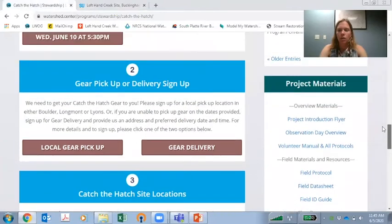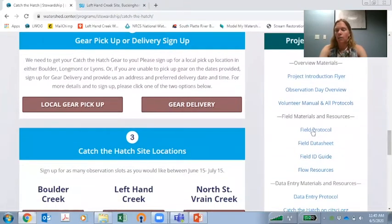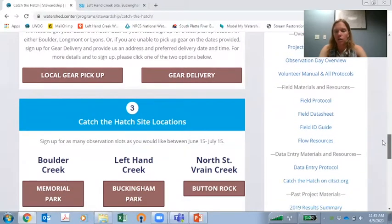The last thing I wanted to point out on our website is this project materials. We have our volunteer manual, which is something that hopefully you've already loaded. We sent that out to you directly, but if you lose it, want another copy, it's right here. We just have some overview stuff. Some of this is embedded in that volunteer manual. Then we have field stuff. The field protocol, which is from the volunteer manual, but broken out. Data sheets, if you need another data sheet. We have our PMD guide and lookalikes guide, which you'll receive in your gear packet, or your gear bag. But if you lose it and need another one, you can load it there.